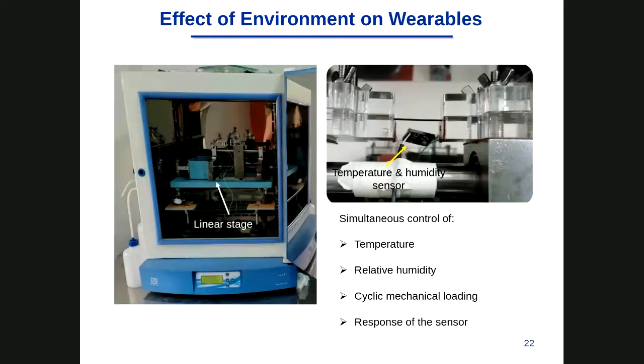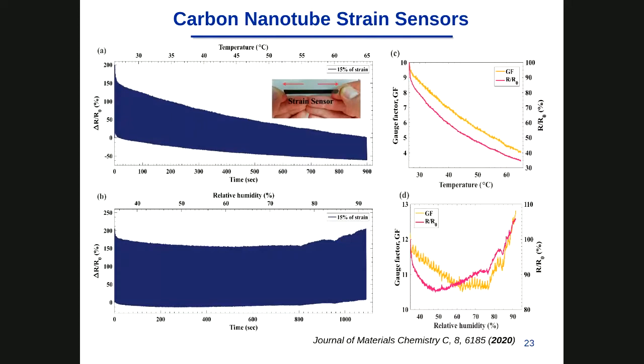We have fabricated carbon nanotube-based strain sensors and investigated the long-term impact of temperature and relative humidity on the sensing performance. In the top figures, you see that the effect of temperature change on the sensing response of the nanocomposite is very significant. On the top right figure, you see that the gauge factor of the sensor decreased to 60% when the temperature was increased from room temperature to around 65. And in the bottom figures, you see that the relative humidity can really impact the sensor response dramatically.